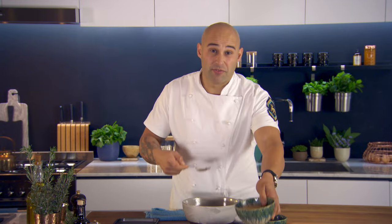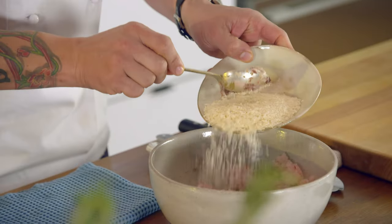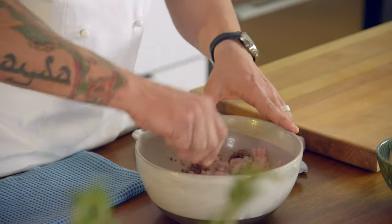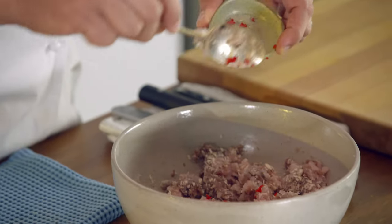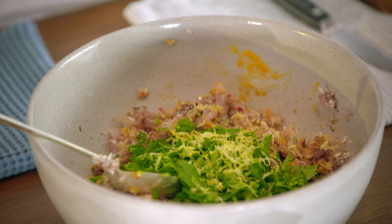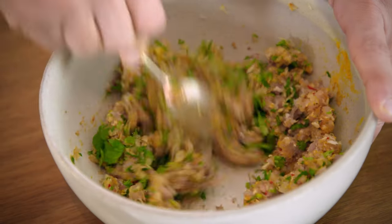Now, the sardines have just been filleted and minced. Some dried breadcrumbs. Better to add a little bit now and then a little bit later. For the flavour, I'm adding garlic, chilli, mint, paprika and some turmeric. But to kind of soften it and just cut through some of that fishiness, some lemon and a little bit of fresh herb. I'm going to put some parsley in there.